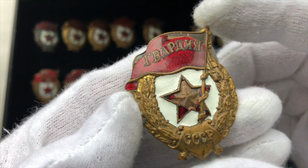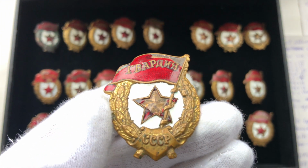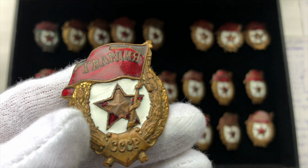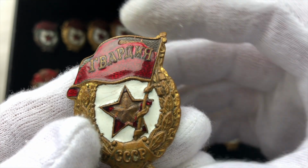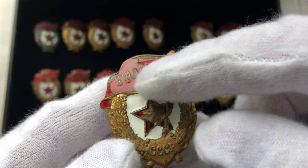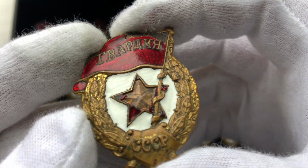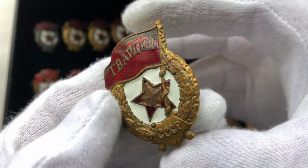You can see, mostly if you find one in mint condition, I would be very careful, because as far as I know, it's actually very easy to restore enamel, and I've seen once a piece which was absolutely mint, and it was completely restored, but was sold as mint condition. If the person who is restoring the enamel does it the correct way, you won't be able to find the difference between restored and original. But these ones, you can see they have cracks, and I prefer those more in my collection.